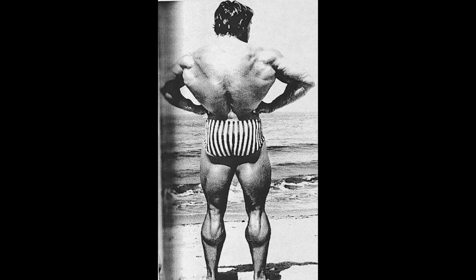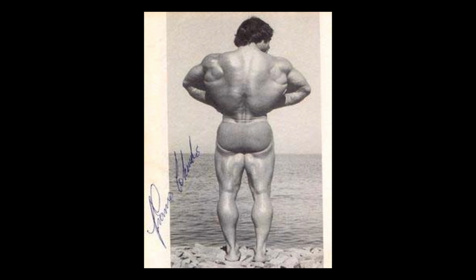We got Arnold, though. And Arnold, this is not one of his strongest poses for sure. His back wasn't one of his best body parts even, but compared to other guys in his time period, he was one of the best. So that's why he makes the list. It's all relative, right? Look at the calves, too.